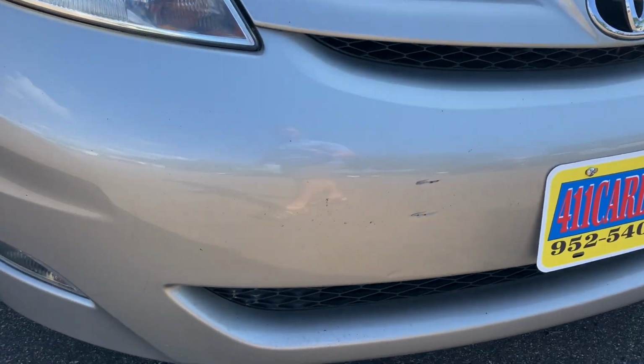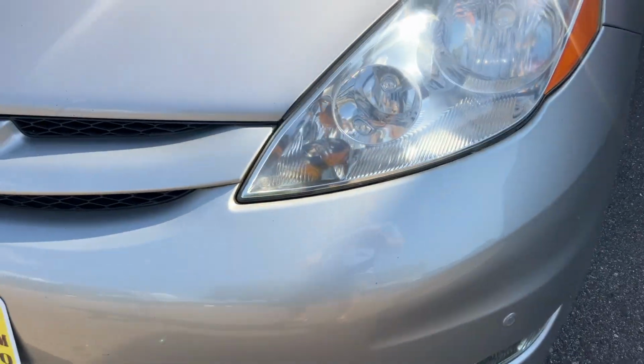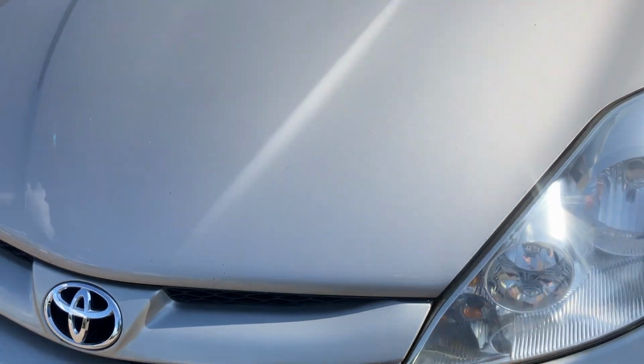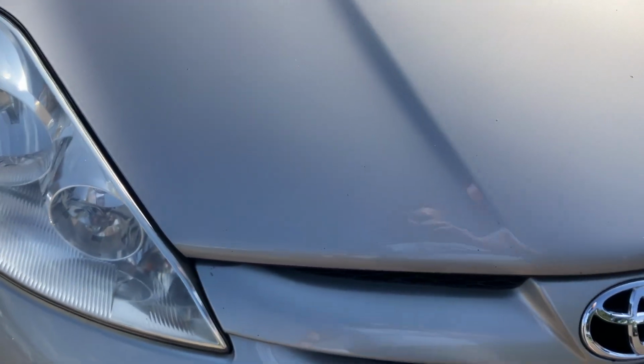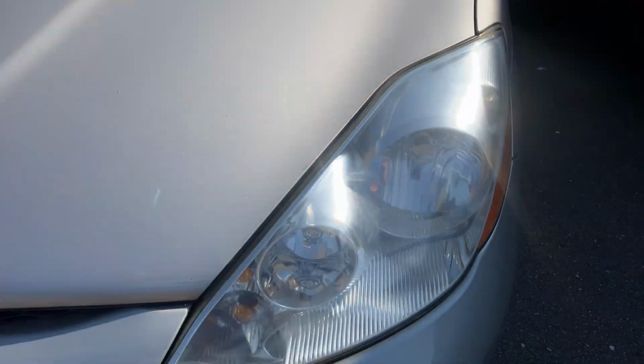Front bumper does have some imperfections. That's to be expected with a minivan especially, and how big this bumper is on these. The hood's in pretty good shape. There's a couple little rock chips here and there, but nothing too major. Headlights are in beautiful condition on this one.